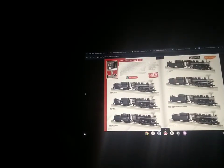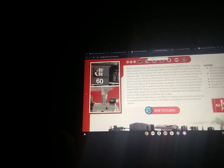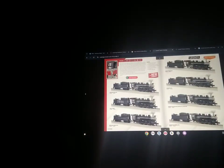Now here are some 0-6-0 locomotives. They have the Bethlehem Steel, Frisco, New York Central, Pennsylvania, Strasburg, Terminal Railroad Association of St. Louis, Washington Terminal. They also have tethered drawbar to tender for additional electrical pickup, dual electric coupler, slow speed operation, length of 7.8 inches and a minimum curve of 031.